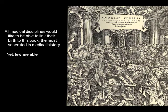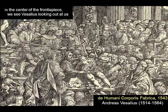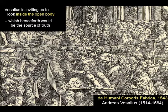All medical disciplines would like to be able to link their birth to this book, the most venerated in medical history, yet few are able, but intensivists are able. And the book is the Humani Corporis Fabrica, published by Andreas Vesalius in Padua in 1543. And in the center of the frontispiece, we see Vesalius looking out at us. Vesalius is inviting us to look inside the open body, which henceforth will be the source of truth.